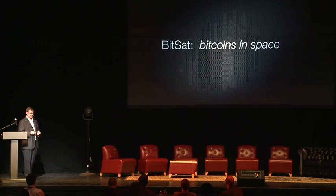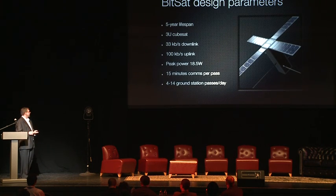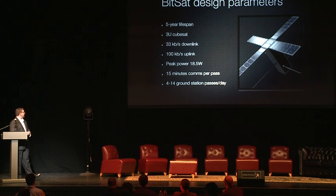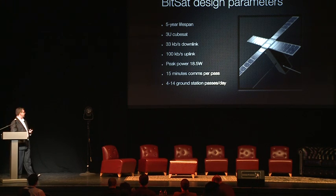Moving on. One of my passion projects is BitSat. I've been working on this since 2011, in the background, and it began to pick up speed in 2013. Basically, that's precisely what one of our satellites looks like. We have completed the design. To give you some of the tech specs, inevitably it's going to be slower than a fiber optic cable running across the terrestrial ground.